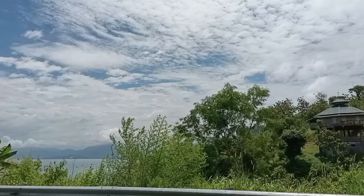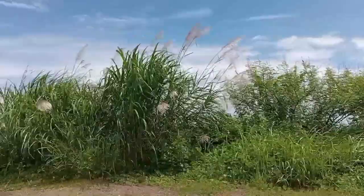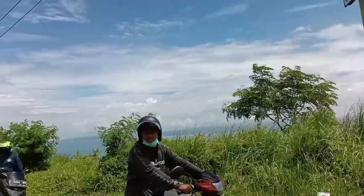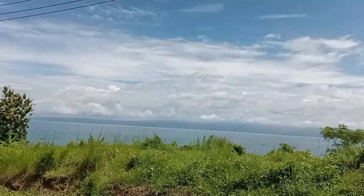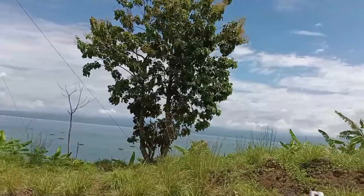Alright guys, now we are done in Curug Cimarincung and it's time for us to go back. But along the way, we are going to drop by Puncak Darma. Later I'll be showing you the beauty of Puncak Darma. And look also, the way going back home is really beautiful. I guess this trip is worth it.